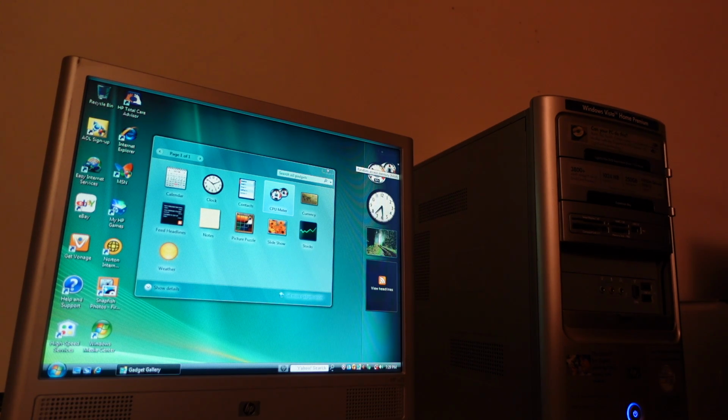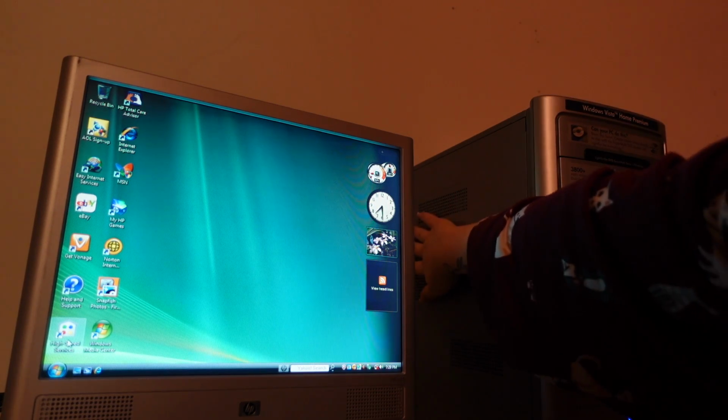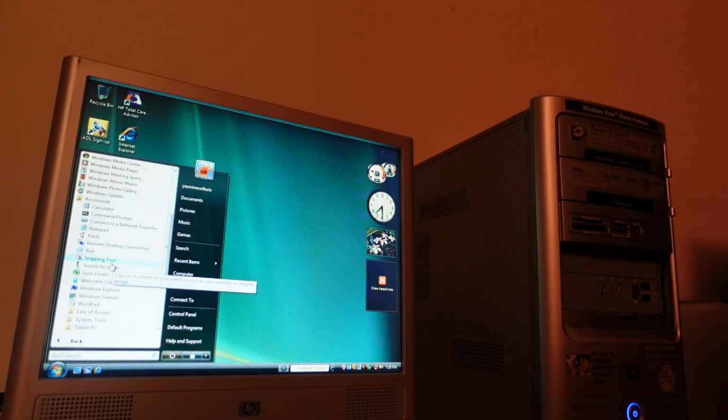Let's see where we are. RAM, CPU usage. I also want to get, what the heck is it called? I can't remember the name of the program, but I want to make sure that I'm monitoring the internals and stuff like that. I think everything's fine. What other fun accessories do we have? Remote Desktop Connection. That's interesting. Snipping Tool, Sound Recorder.